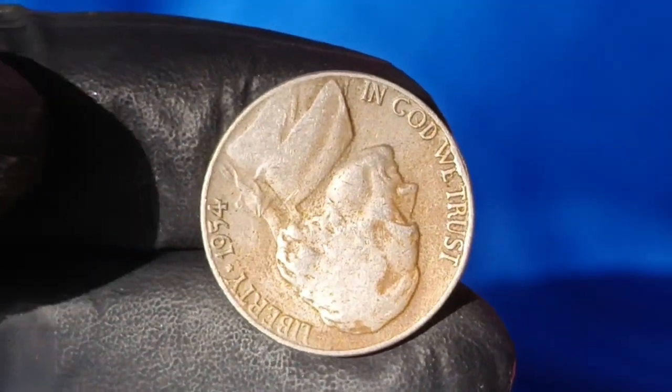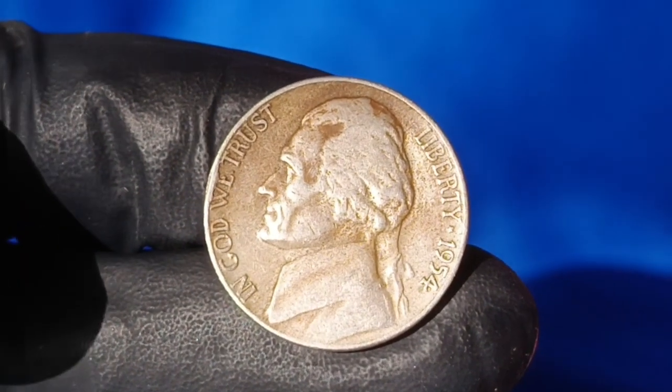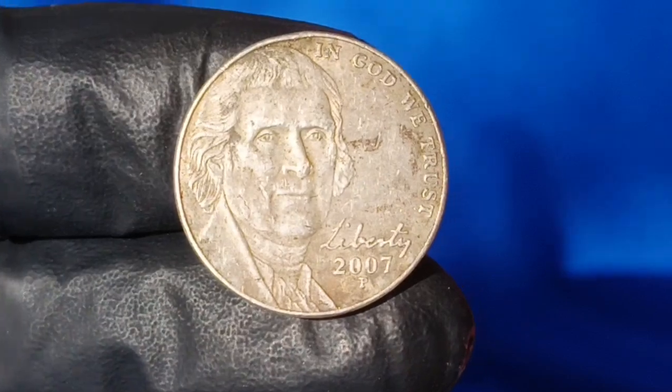The allure of the 1954 Jefferson nickel lies not just in its monetary value but in its story, a snapshot of mid-20th century America.